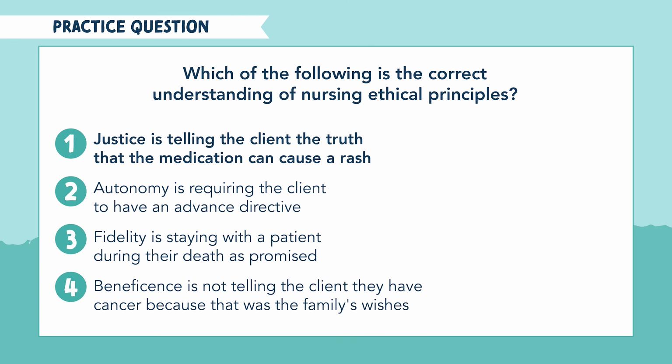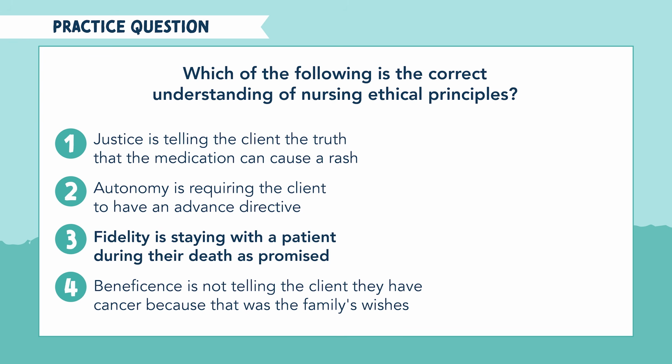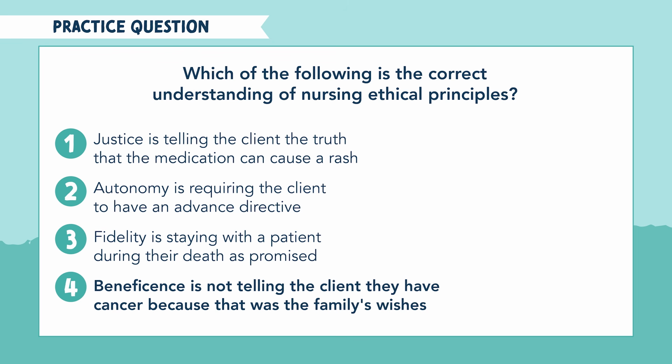Justice is telling the client the truth that the medication can cause a rash. Autonomy is requiring the patient to have an advance directive. Fidelity is staying with a patient during their death as promised. Beneficence is not telling the client they have cancer because that was the family's wishes.